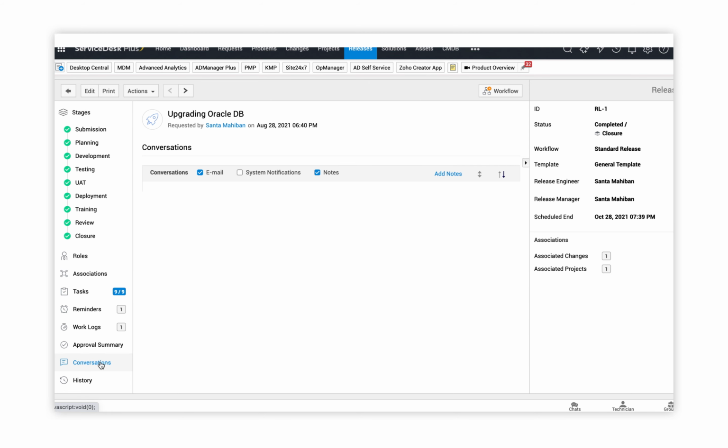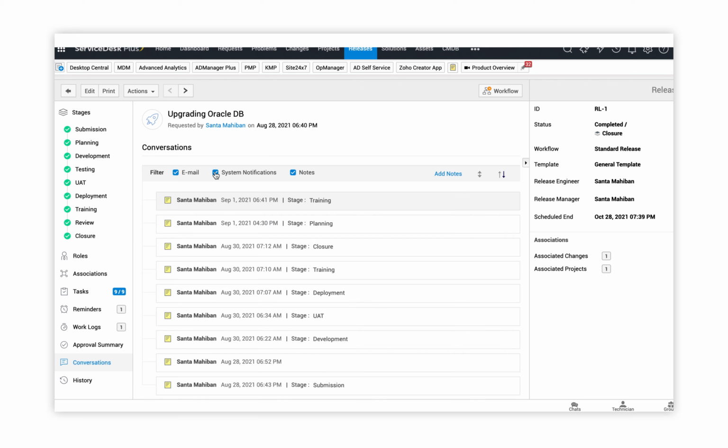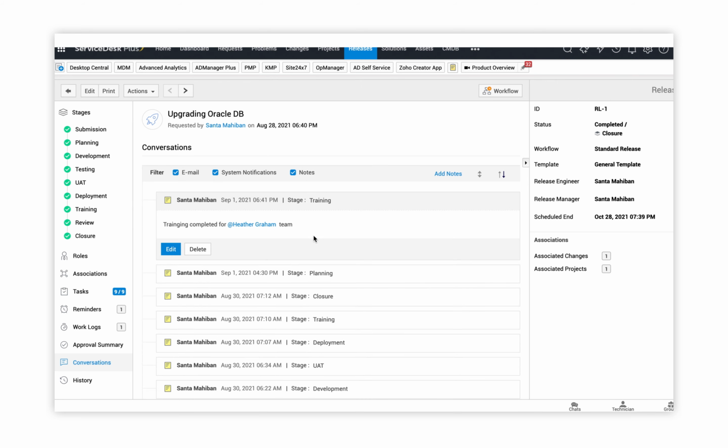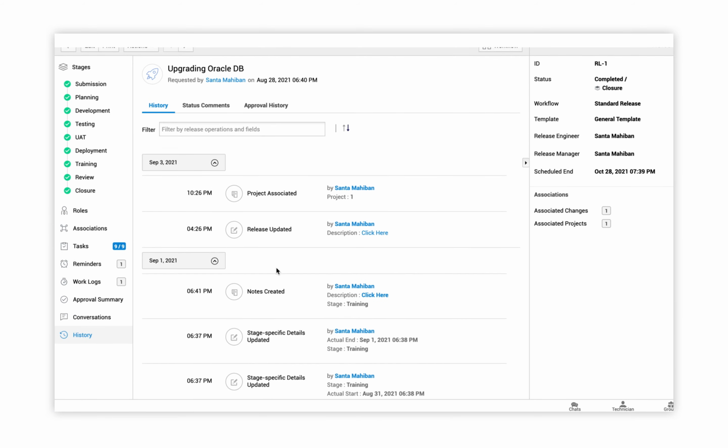Conversations that are happening between the release members and the owners will be tracked under the conversation segment. So this conversation includes email conversations that have been sent from the mail service system, the notifications from the system that are triggered automatically, and the notes that have been added. Likewise, the history is going to denote the complete data of this particular release. You can also see your status comments, approval history, and the complete history from the History tab.